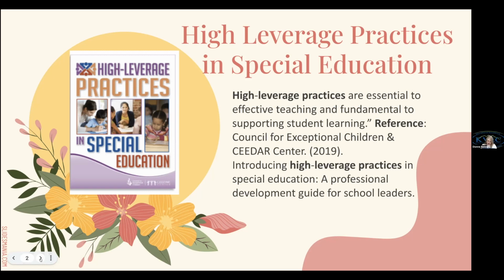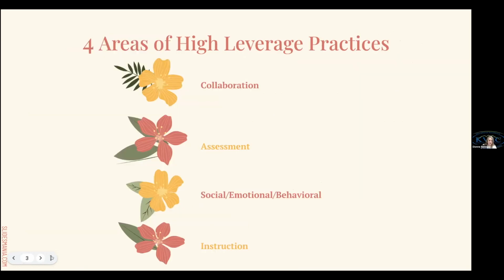They really put this work together. It was a lot of research and a lot of behind the scenes work to collect and put together the practices that they know are most effective. They're divided into four areas. The first one is around collaboration. I'll just mention a little bit about what those are, and then we'll move on, because we're going to specifically look today at instruction.